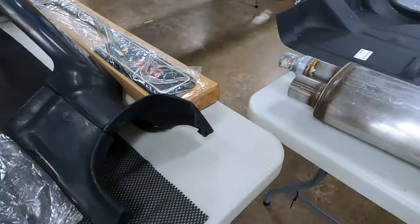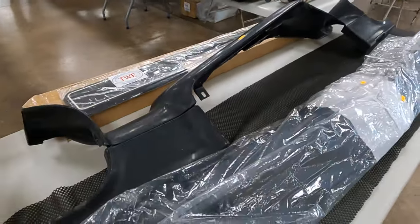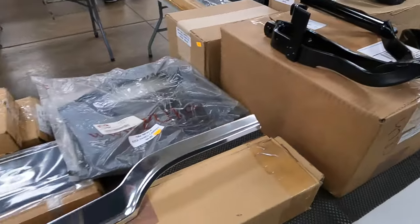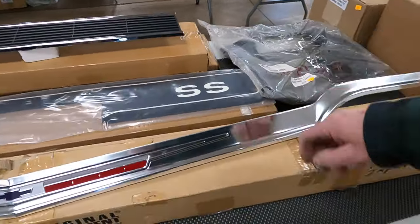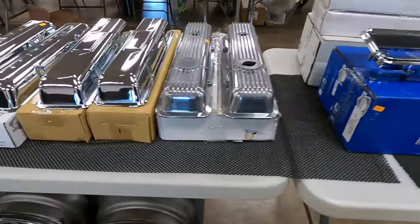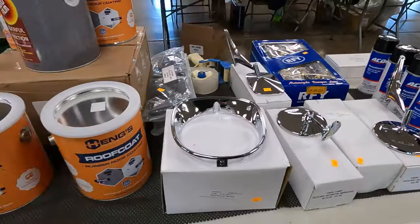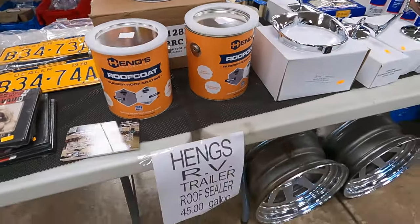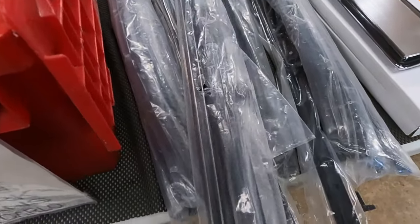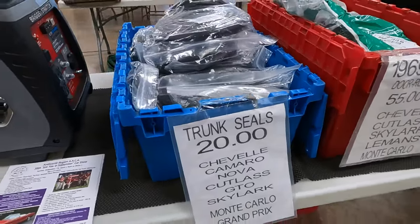Is that a Camaro nose? What's the price on that? $150. It's metal. Guess it's a repop. Clutch pedal set. No price. Nice repop there. Roof coating. Seals, trunk seals.